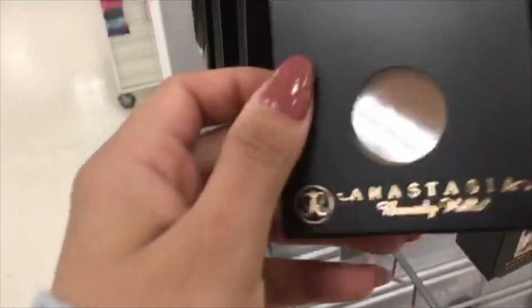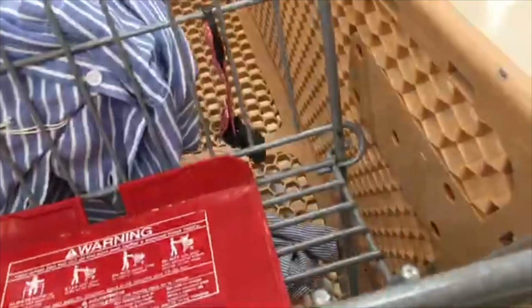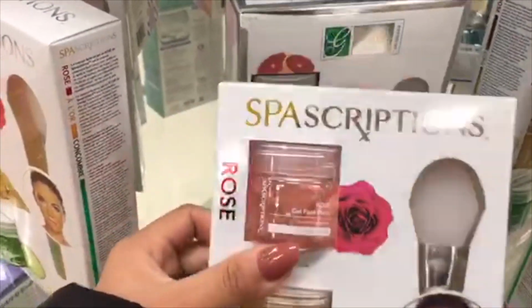And let's see, this one's some Anastasia Beverly Hills single eyeshadows. I am not interested in those. Let's just keep going and see what else. Everything in the store is pretty disorganized, so I apologize for that.